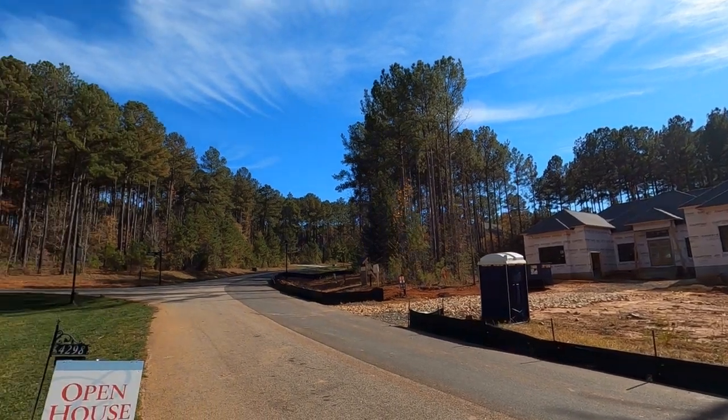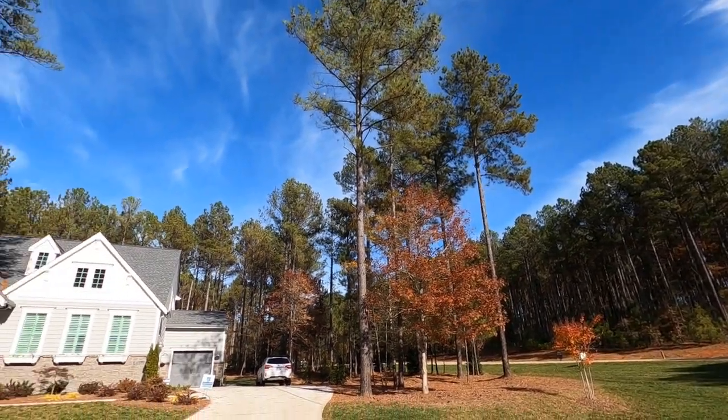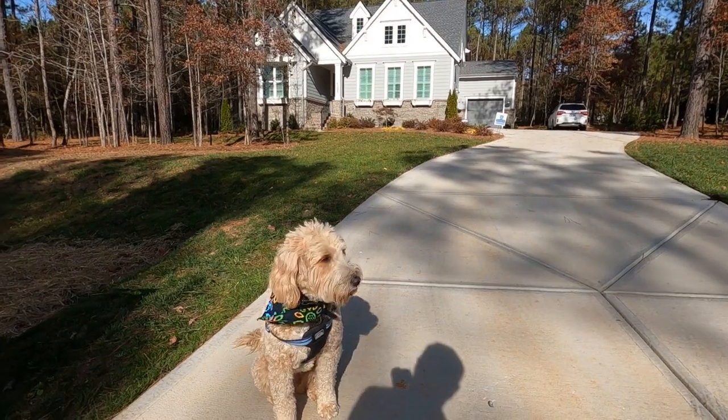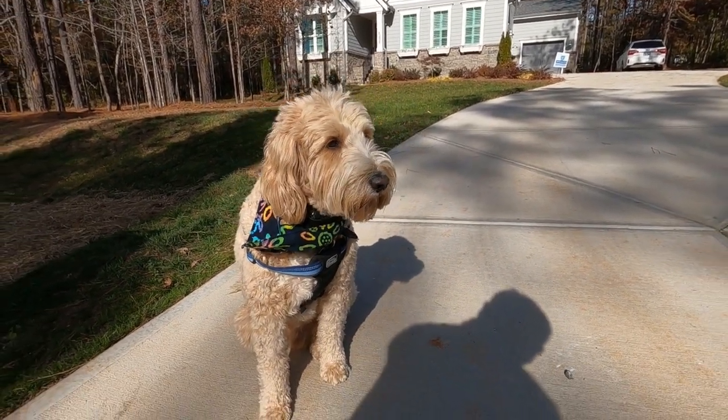What a beautiful day in the neighborhood known as Riverchase Estates. Look at these trees, guys. You could be living down here. We're in the middle of Thanksgiving holiday, just about. And when I see a real estate dog, it makes me warm and fuzzy.